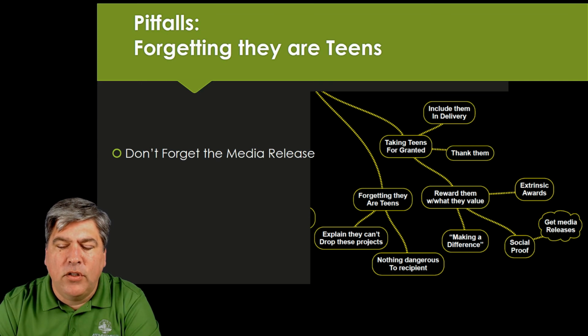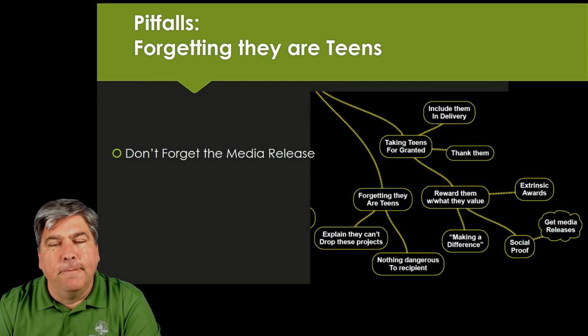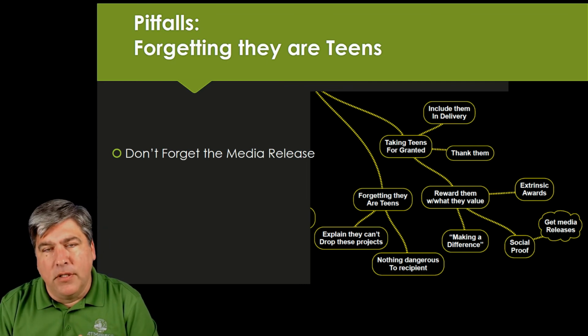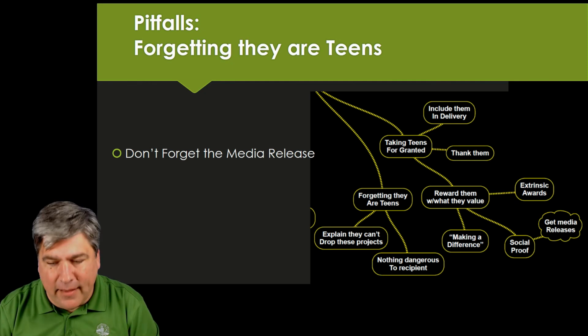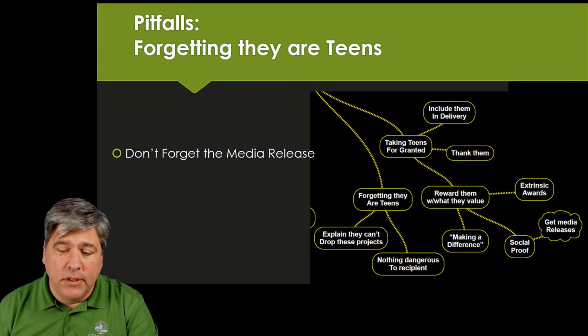They are going to need rewards on their own terms. Everybody needs their own payment. They need their own recognition. And in the case of teens, it comes down to let them do something important, right? Recognize that it's important. Thank them, okay? Make sure they're involved in the delivery of the devices that they create to their end users.